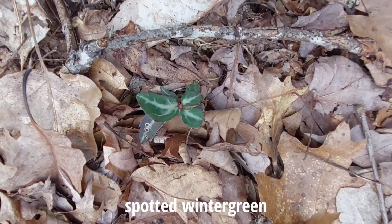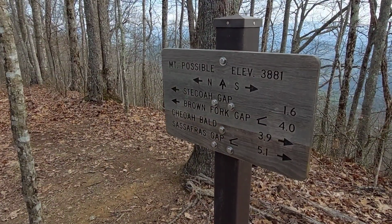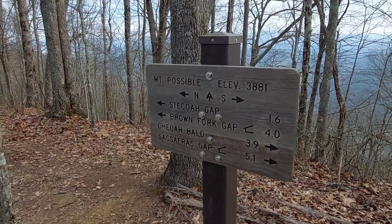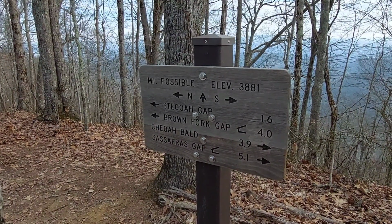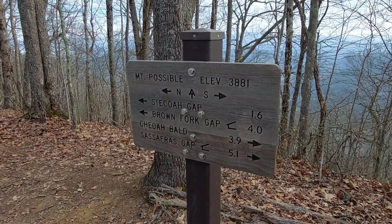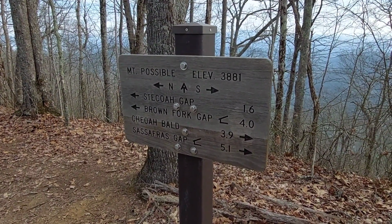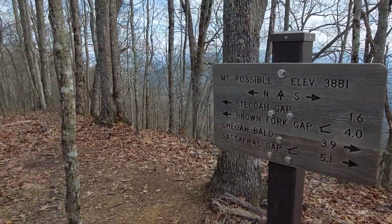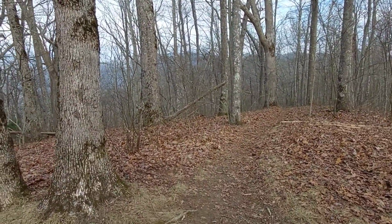Not sure what that is, but I'll look it up. Mount Possible, elevation 3881. Brown Fork Gap Shelter, 4 miles. That's the direction, that's lunch right there, Brown Fork Gap. All right. Take a moment to catch my breath and head down.